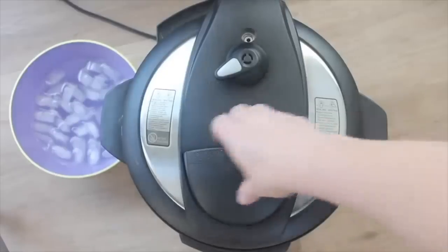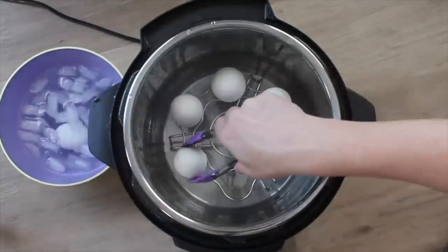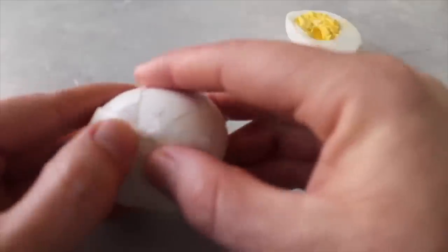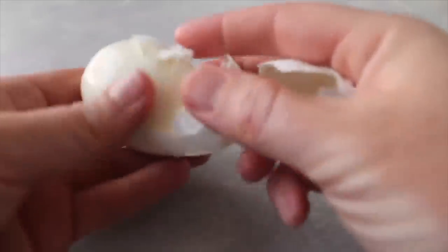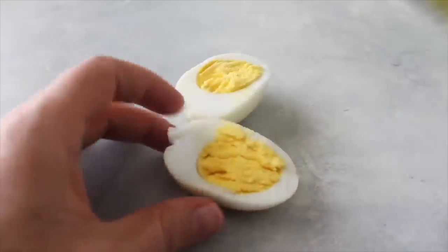Now when it's done, you wanna let the timer go up for about 5 minutes before you turn it on venting and take the lid off. Now the trick with boiled eggs is that you want to put them in ice water as soon as that 5 minutes is up and let them sit for a few minutes until they're cool. Then peeling them is a breeze since they've been sitting in that ice water. Now if you can see, cut this open, it is the perfect boiled egg.